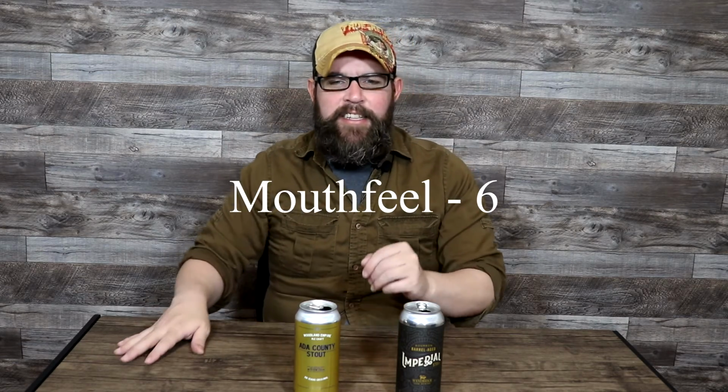For the mouthfeel, same story. Both of these beers, their body and their mouthfeel, went well together, but they both got the same score and for the same reasons. And this one really just fell in the average territory. This was above average, but mouthfeel on this one, it gets a 6.